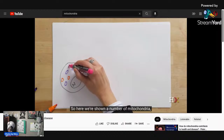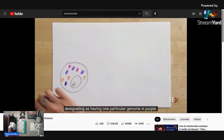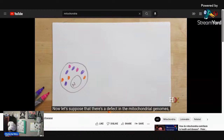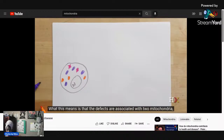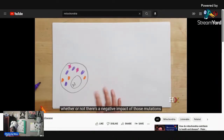So here we're shown a number of mitochondria, and we're distinguishing their genomes by color. So we have, let's say, 4 mitochondria that I'm designating as having one particular genome in purple. We have 2 in pink, and we have 3 in orange. Now let's suppose that there's a defect in the mitochondrial genomes, and the defect is associated with these 2 mitochondria that are pink. What this means is that the defects are associated with 2 mitochondria, but we have another 4, in fact 7 mitochondria that are otherwise perfectly healthy. And so when it comes to the state of that cell, whether or not there's a negative impact of those mutations will depend on how many mitochondria are defective.